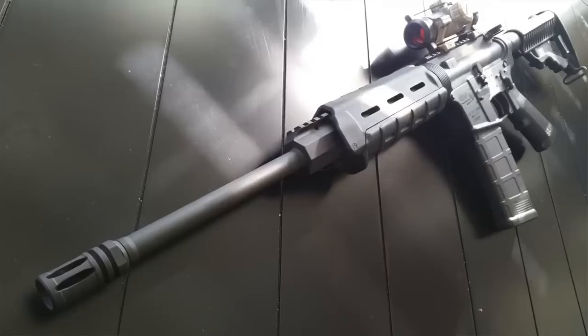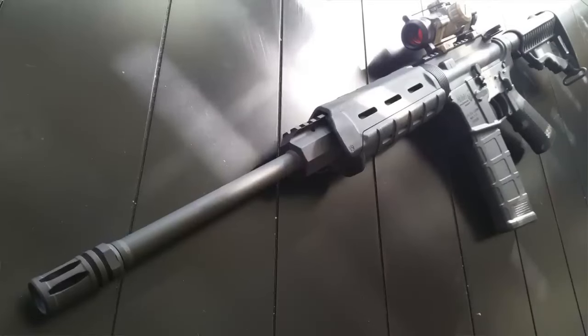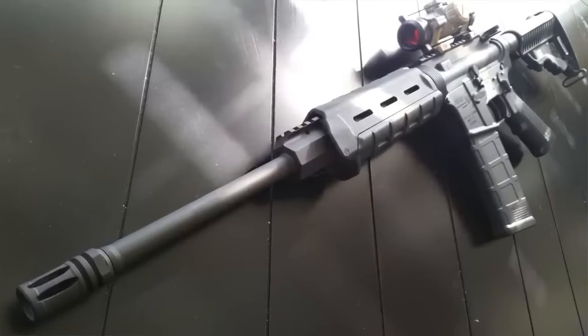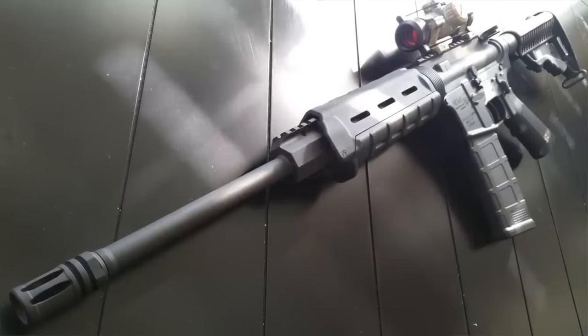It was a 2013 DPMS Panther Arms A15 chambered in .223 and 5.56, made in St. Cloud, Minnesota. It's an interesting rifle. I would say probably one of the cheaper ones at the time as well. I think that speaks to its accuracy a bit. I can't speak to how they are now.